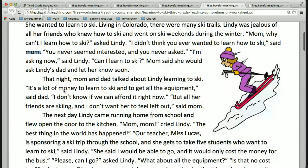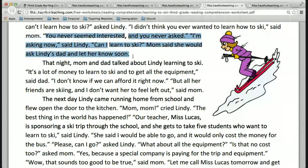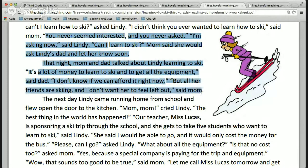Let's see here. Amparo, you are next. Please read from "You never seemed." Finish this paragraph, and let's have you read down to here where it says, "left out, said Mom."